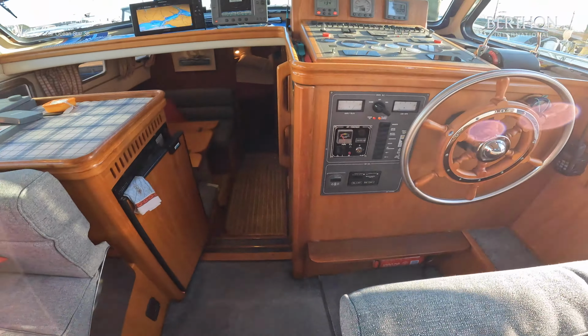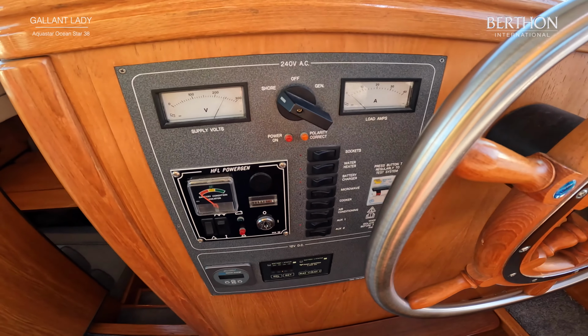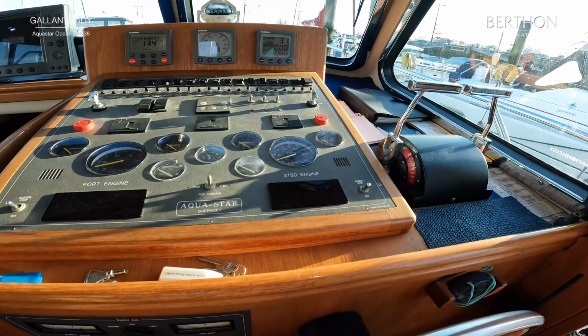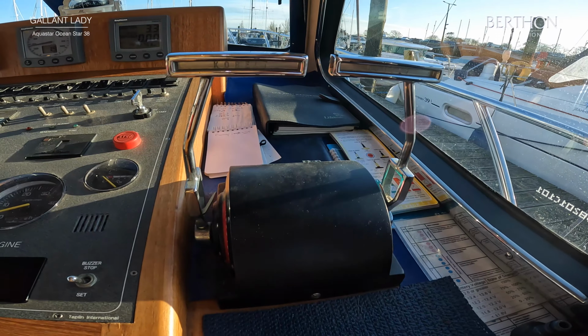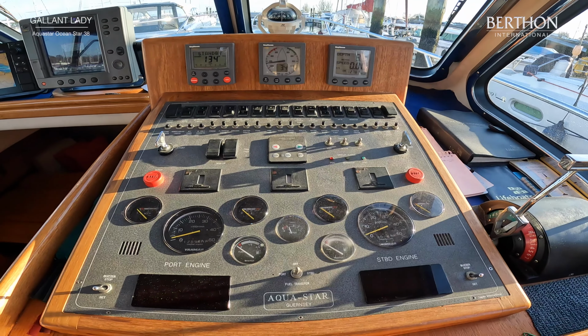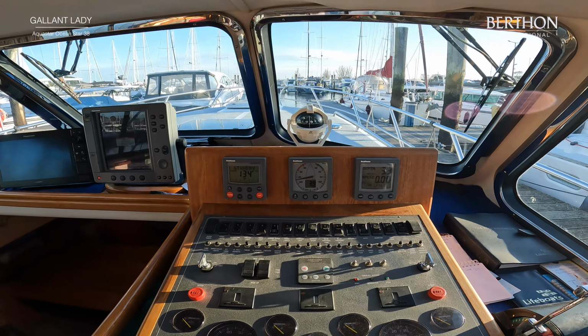So looking up at the helm, we have your AC and DC panel here with shore power switching, generator start, etc. Cobalt controls, so they are mechanical rather than electronic, and then you've got your main engine management panel and plenty of distribution panels and switches, rocker switches, etc. over there.